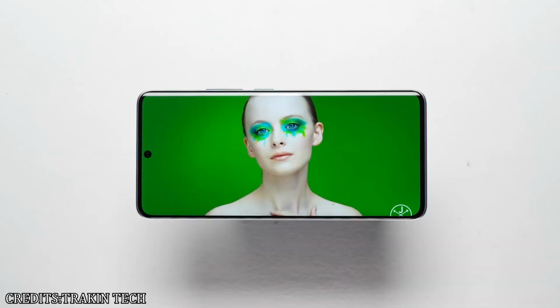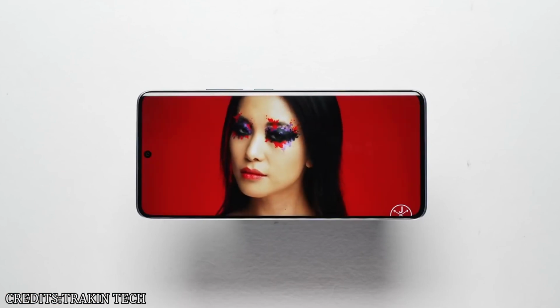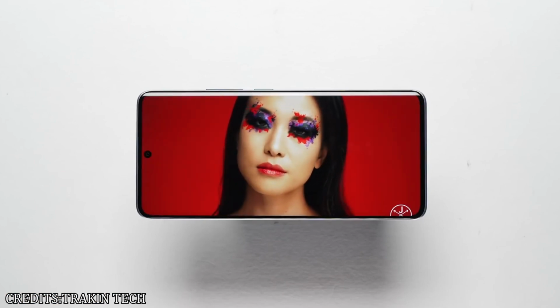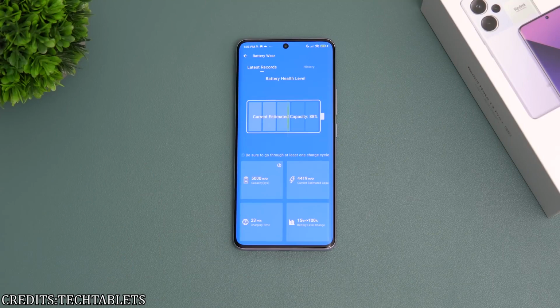Verdict. The Redmi Note 13 Pro Plus 5G has all the essentials that people require in the modern day. The Corning Victus protected AMOLED display has a brilliant variety of colors and a standout fusion color. It comes with a new processor that works well and has an IP68 rating. The battery life is sustainable, and it charges quite quickly.